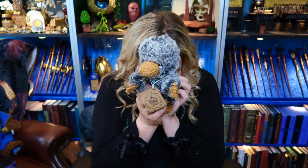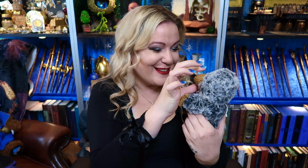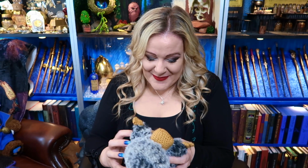Oh my God. Oh my God, I am so in love with this little Niffler. Look at his little squinty nose and his little pointed claws. That's it, I'm dead now. Don't need anything else in the box. Thanks, I'm going, bye. Oh my God, no one is having him. Harry always tries to pinch my teddies. He's not having him. He is gorgeous.